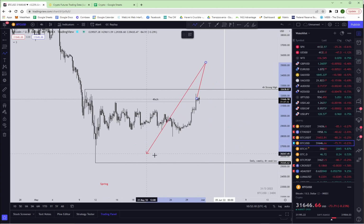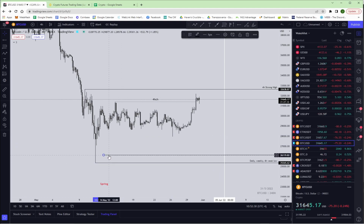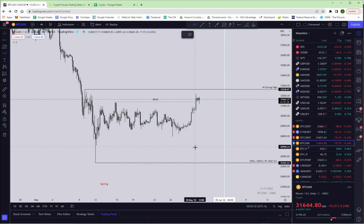This is our 4-hour low. Even if we break this high, well, no, if we break this high, the 4-hour low will be right here. Actually, I'm sorry, no, this is still the low. So if we break this, we can still come all the way back down to 25,500. And honestly, I wouldn't be surprised if that happens, because that's what market makers do. They try to scare you, and that's the point of distribution. That's the point of accumulation as well, is to get you out of the market.